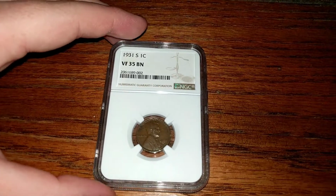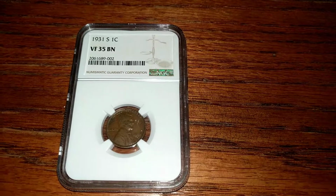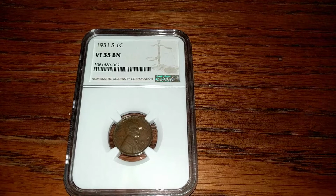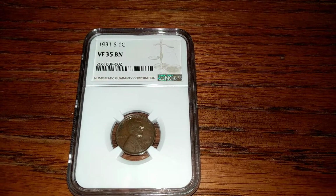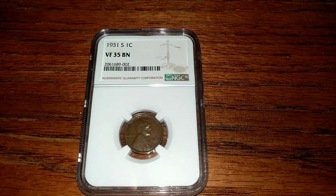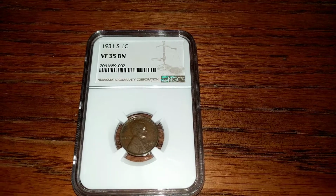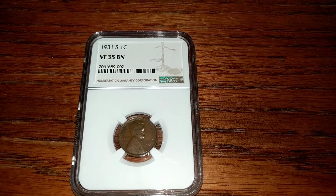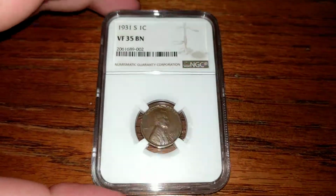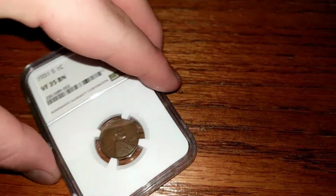This is probably the best one I've found. And this wasn't a pawn shop find. This was actually a coin roll hunt find. The 31S, I guess I'd call it a semi-key on the wheat penny side of things. But this particular one, it was graded VF35 brown. It was so close to that extra fine. But it has great eye appeal still. All original fields on it.